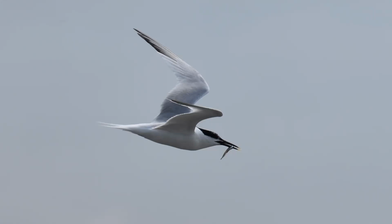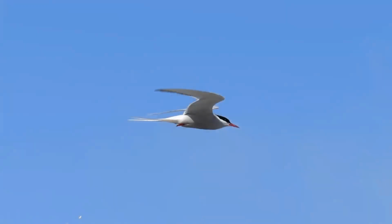You can see from this picture, this is a breeding adult. You can just about make out the yellow tips to the black bill, very pale plumage, not as long a tail as the other terns, but that powerful shape and long black bill. You can't really see the crest in that, but you see that in other pictures.